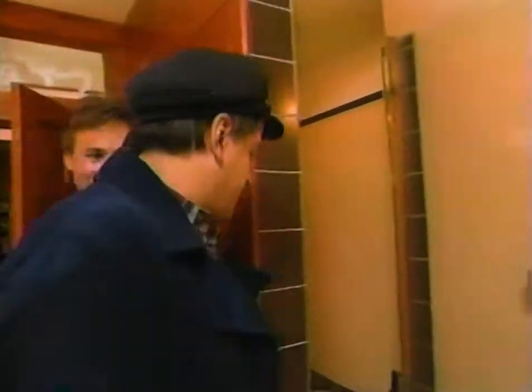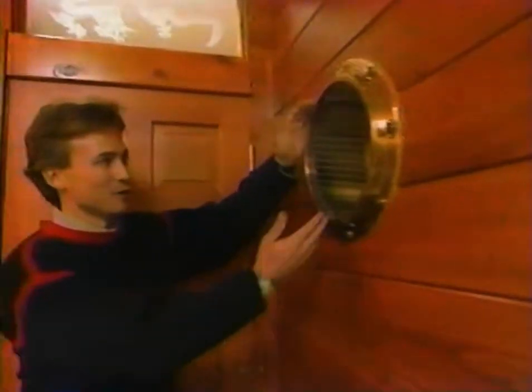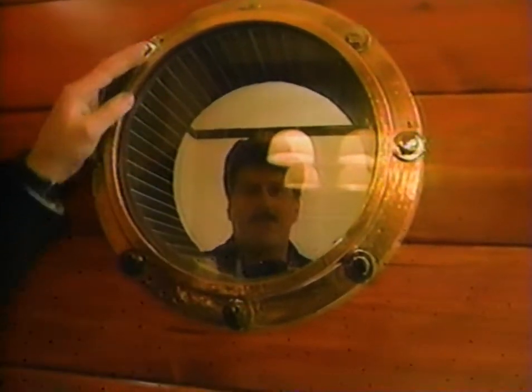Okay. Yeah, there is something here. Now you see in the shower, it looks like a normal shower. On the outside are these portholes, so you can see how Daryl's doing in the shower. How you doing? And if you want a little more information, well, there's a lower porthole.